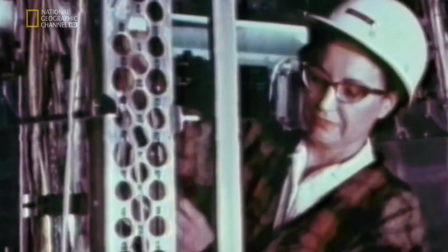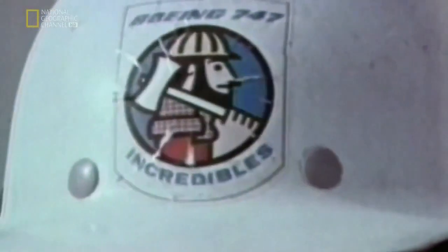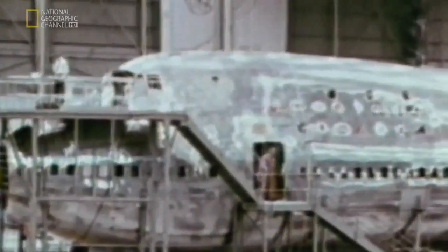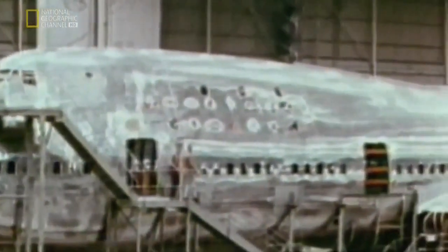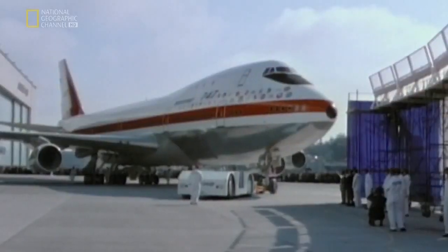They become known as the Incredibles. The emblem of that was this forester, Paul Bunyan, where I walked around with an axe chopping trees down. Frankly, my engineers didn't go for that hoopla. They had a job to do, they knew what the job was, and they just did it. But incredible they are. They build the first ever 747 from scratch in just 28 months. She rolls out of Boeing's Megafactory on September the 30th, 1968.